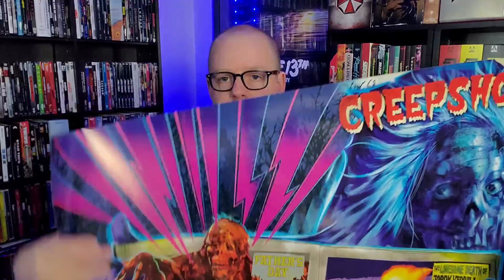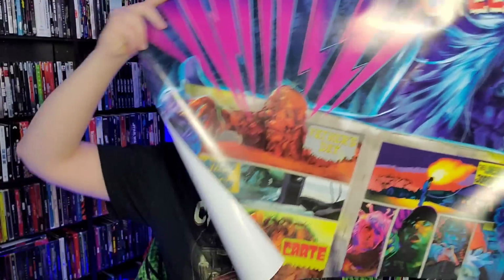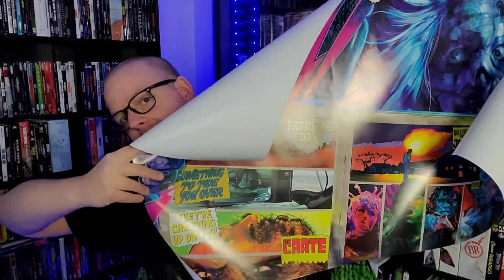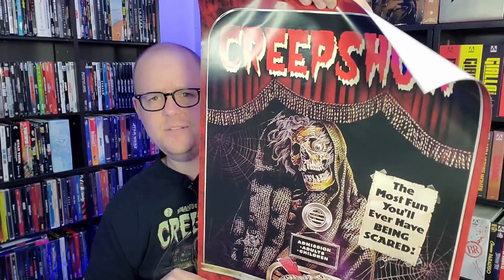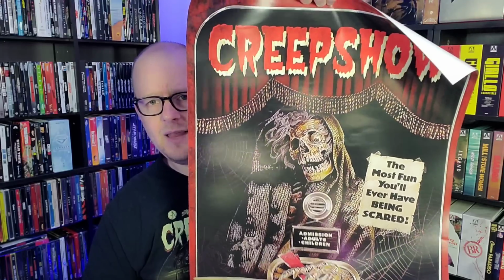And I hope you guys can see this okay. It's just the slipcover artwork, again, just kind of brought out in a poster. But it's not cooperating with me. All right, let me put this down here. Let me get the other poster. It's so hard to show off posters sometimes. Right there, guys. Look at that. Just incredible. Creepshow. I love it. I love that original poster artwork.